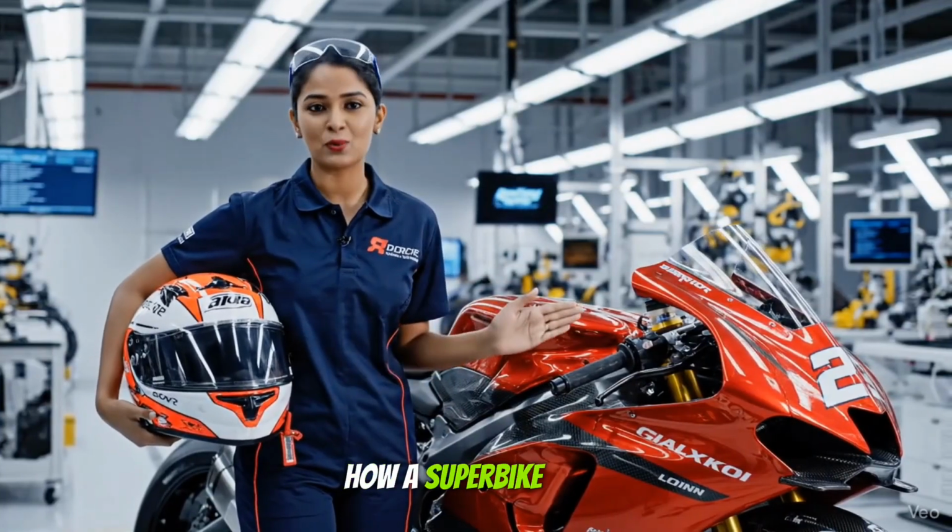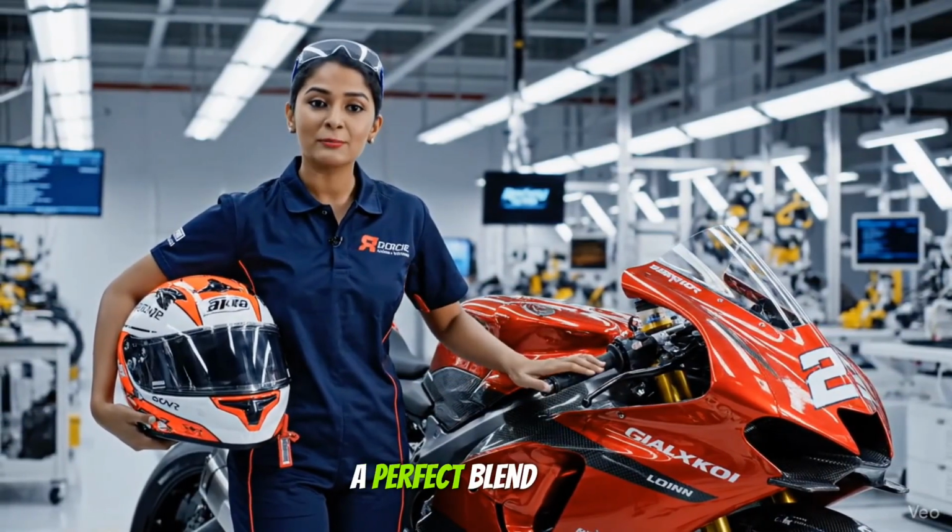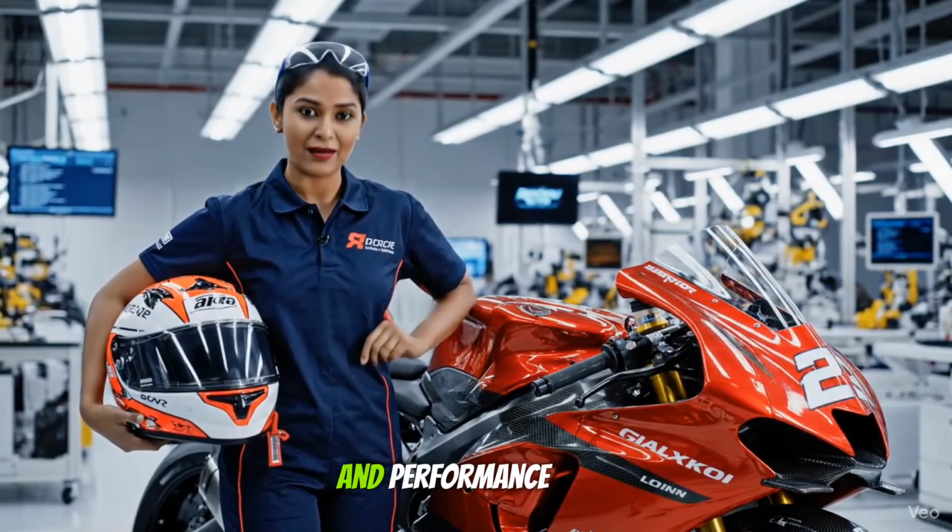And this is how a Superbike is made. A perfect blend of power, precision, and performance.